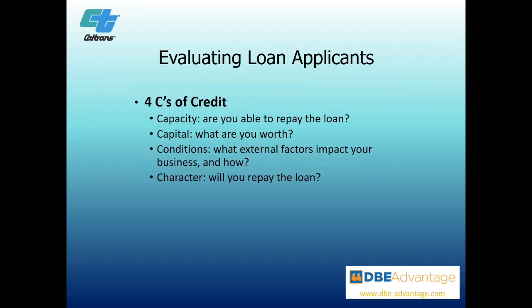So, how are loan applicants evaluated? And these are the questions you can ask yourself before you go in and ask for money. Capacity, and that means, are you able to repay the loan? How? Capital, what are you worth? If you're a service company like we are, I don't have assets. I don't have things that I own. But I do have personal assets, which are pledged for the company. Conditions, what external factors impact your business? What will help you get more work? What will hurt you? And your character, how are you going to repay the loan?